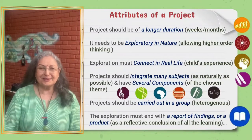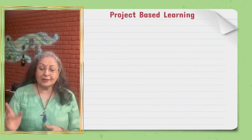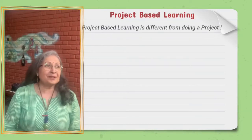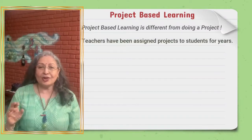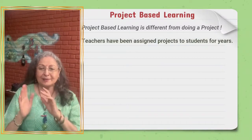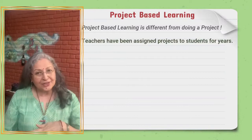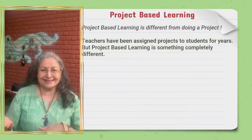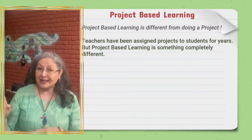I have to talk to you about the difference between project-based learning and doing a project. And I need to do this especially in our country, India, because we have been assigning projects to students for years together. We call even scrapbooks and downloading material from the internet and cutting and pasting them very colorfully, sometimes helped by parents, a project. That's a very unattractive way of thinking about projects. So that is doing a project, which is very different from project-based learning.